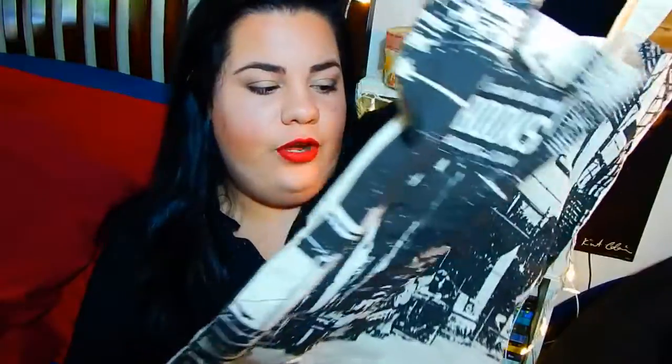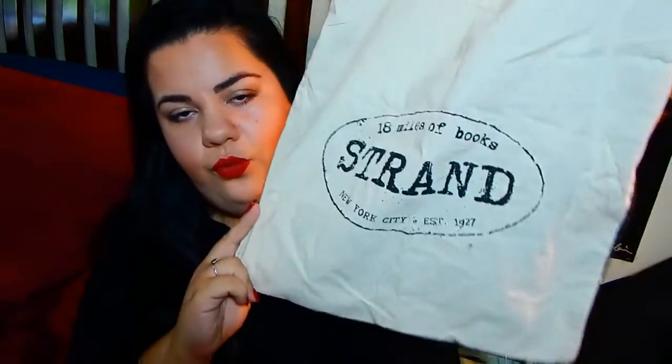Then, because it was a purchase of $50 or more, we got a free tote bag from the Strand, and it's just really cool. I love totes. I usually use them for weird things, just to store stuff in, but I'm super happy that they gave me that.